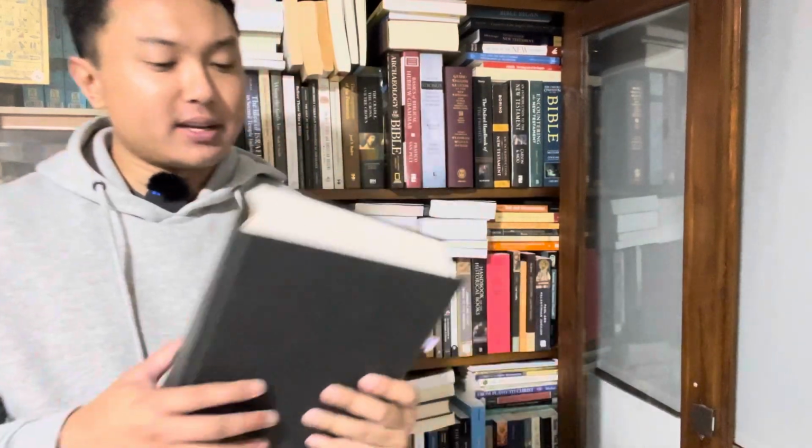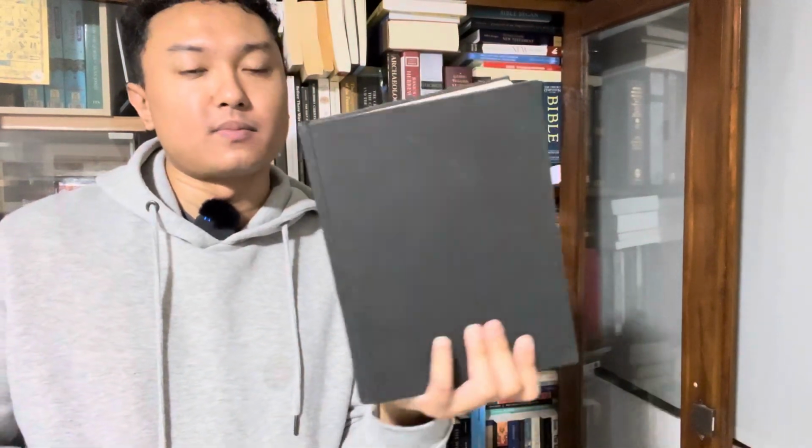Now, why do I recommend this instead of the Oxford? I have the Oxford single volume commentary, because the Oxford you might find a bit too liberal. And so this actually has balance in it. But again, this is also quite liberal if you ask the evangelicals. Just look at the videos that people make out there.